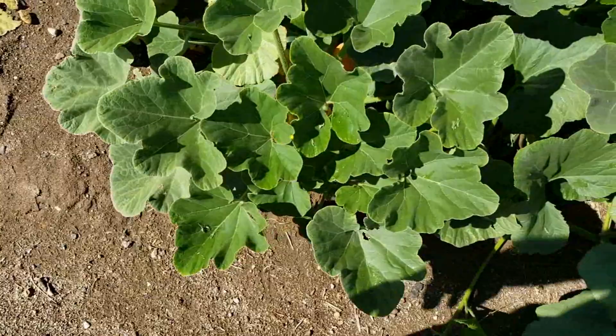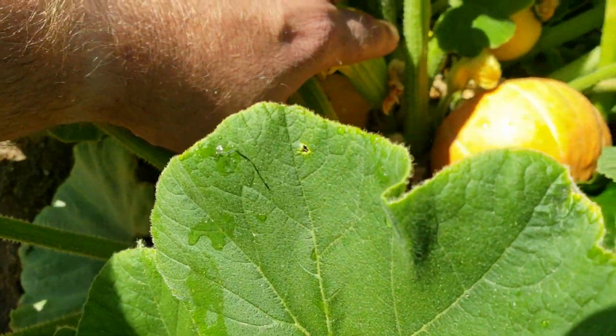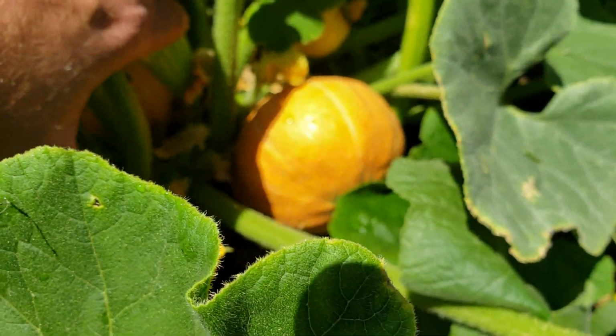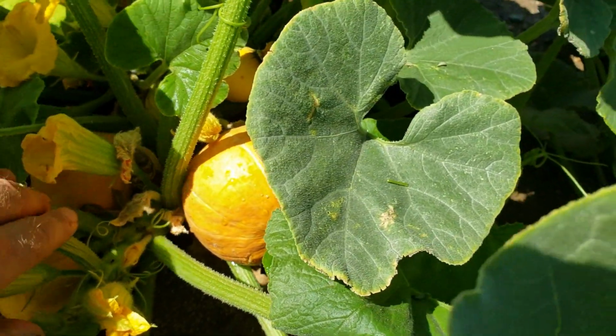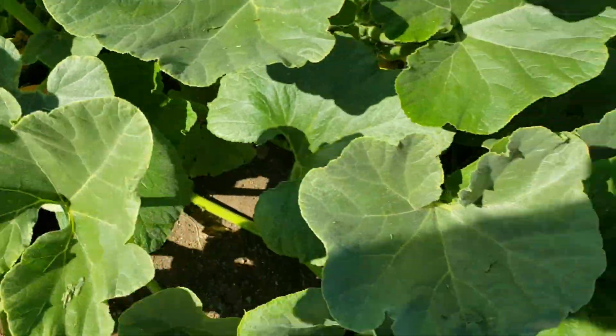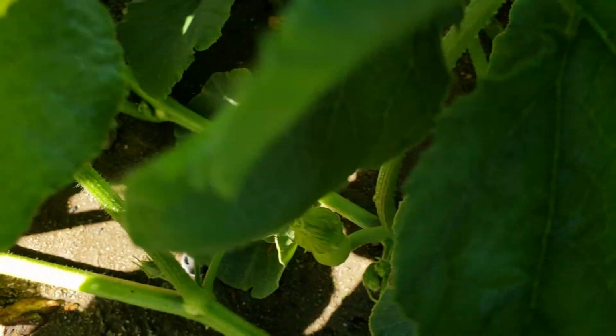Coming down to this type. Oh yeah, look at that. That's what you think of, a fall pumpkin. I think this is a squash actually, but it looks like a pumpkin. I got three or four fruits on there. This one's doing strong. Looking good.